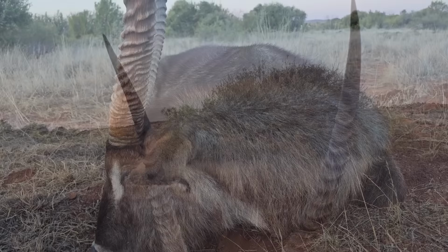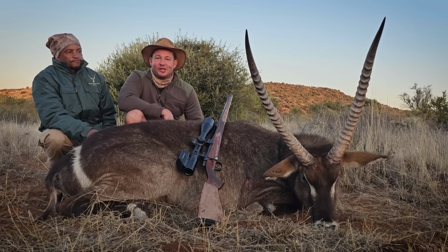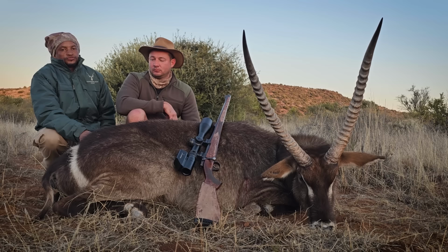We had a wonderful, memorable day in the veld here. It's been such a pleasure hunting here at Donkerkloof Safaris. Etienne guided us today, and Michelle did most of the camera work. Thank you, Etienne, for guiding us today. This is a beautiful trophy bull. Yes, beautiful. Thank you, Etienne.